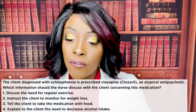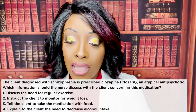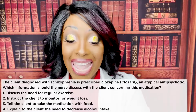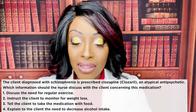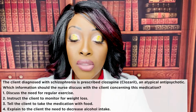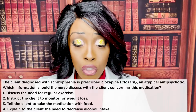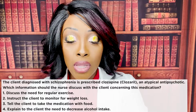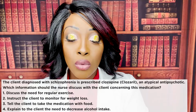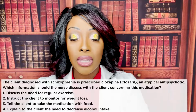The client with schizophrenia is prescribed Clozapine, Clozaril, an atypical antipsychotic. Guys, I can't speak. Which information should the nurse discuss with the client concerning this medication? 1, discuss the need for regular exercise. 2, instruct the client to monitor for weight loss. 3, tell the client to take the medication with food. Or 4, explain to the client the need to decrease alcohol intake.